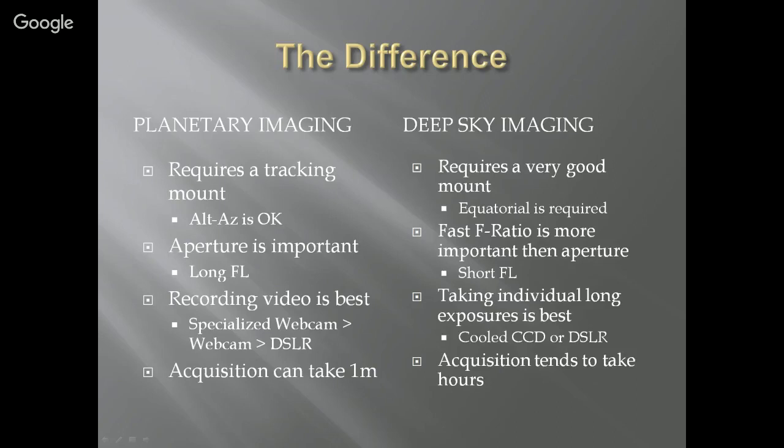Some people put 2-3 hours in. Some people put 40 hours in. It's whatever you want to get out of it. But with deep sky, the amount of overall time really determines the quality. Whereas with planetary, once you have enough aperture, basically it's your seeing that limits you.